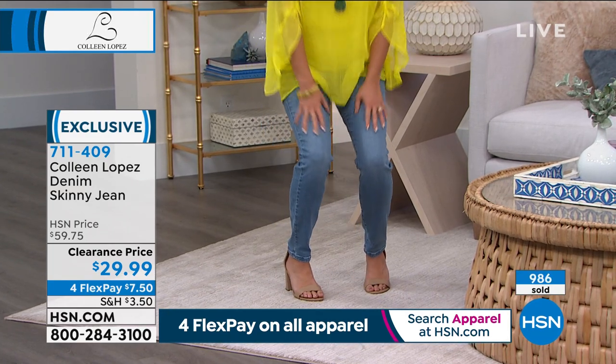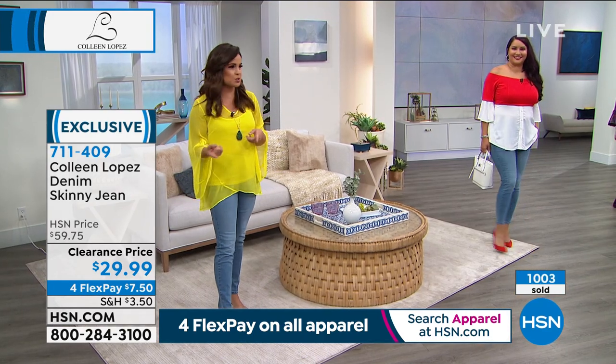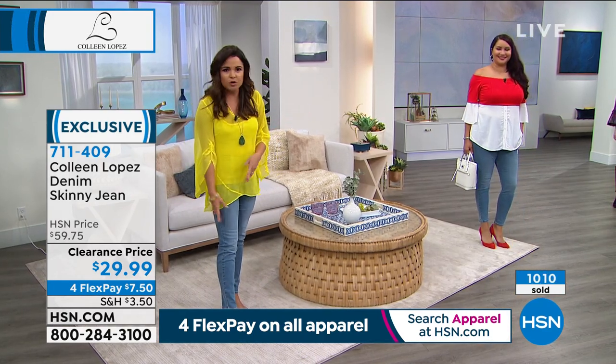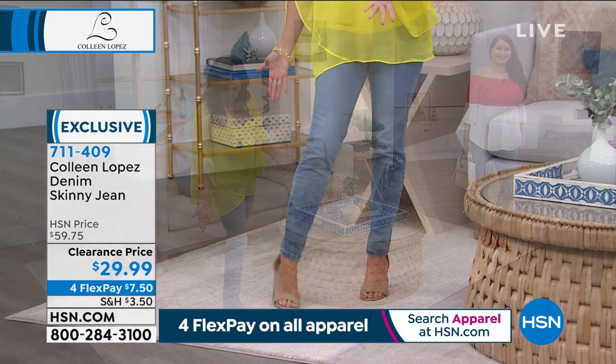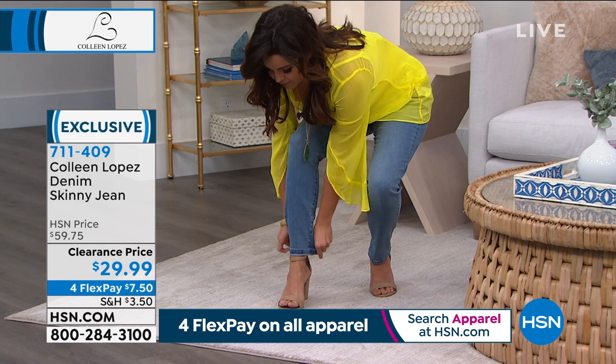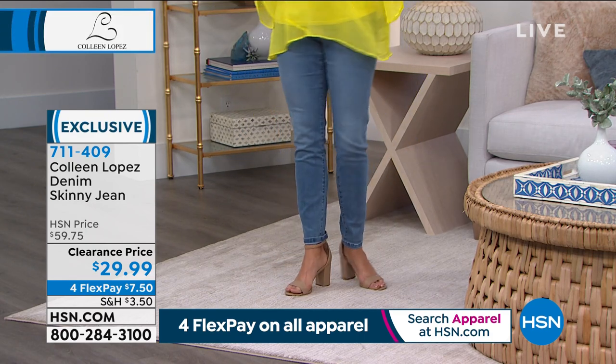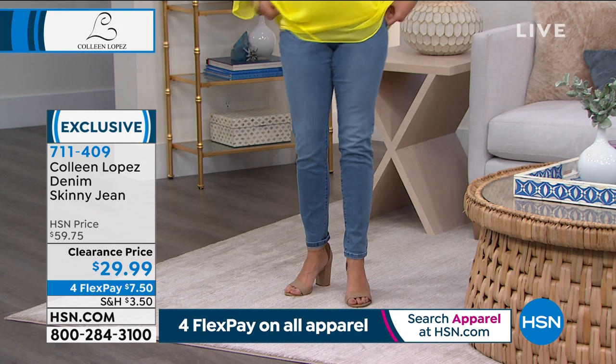They feel really good. And full disclosure here, I'm in the average. I would normally do the petite, being 5'2". They're not horribly long on me, but I did put on a little heel. But I think if I went with the average, it would be more like this, because they're a great little ankle length. They're so adorable. I mean, you have room to play. It depends how you want to wear them, but they feel amazing.